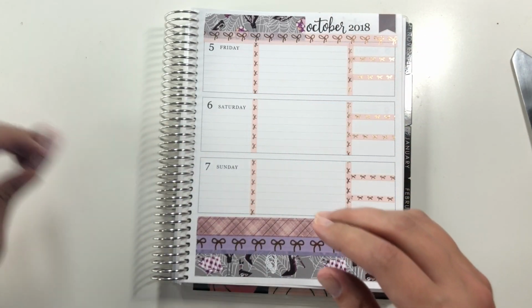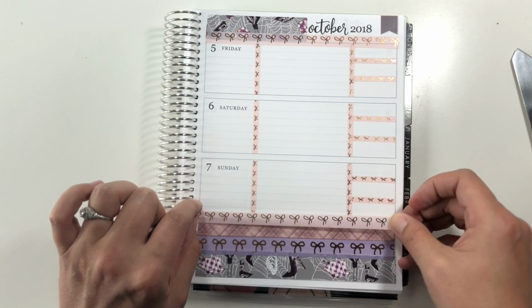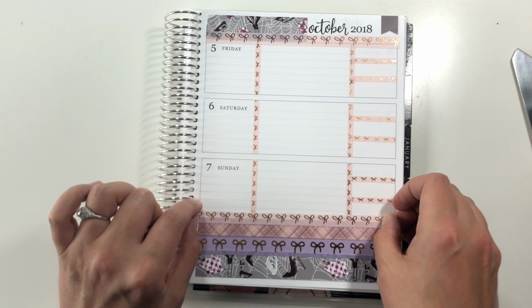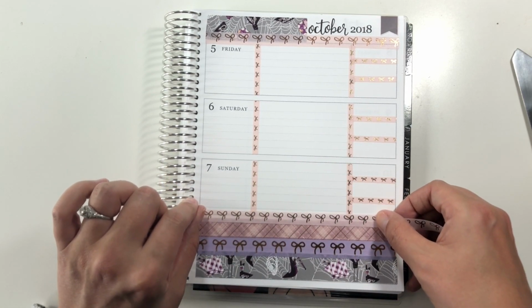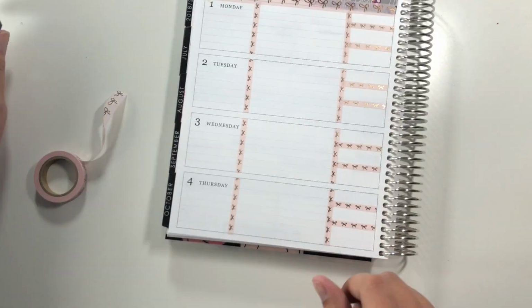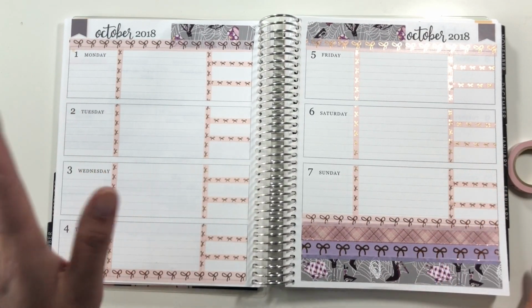This is becoming an extra spread, and I was trying to tell myself that I needed to not do too much because I need to actually get things done today and not mess around. Even though messing around is my middle name, Cynthia messing around Guentert-Baldo. There's so much washi tape. Anyway, I gotta keep going.